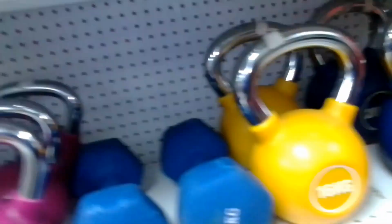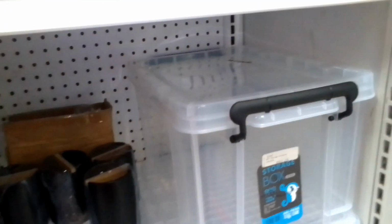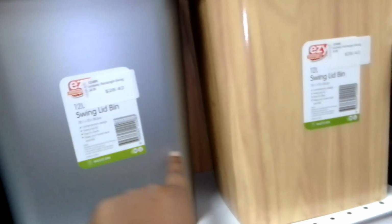Here we have the width, 10 kg. We have some containers here if you're looking to store stuff. Christmas is coming, you want to put your baked bread and your baked stuff in something like this. Have some lid bins, swing lid bins, 26.42. The stainless steel trash can as well. This is 97. The brand is Life Art.